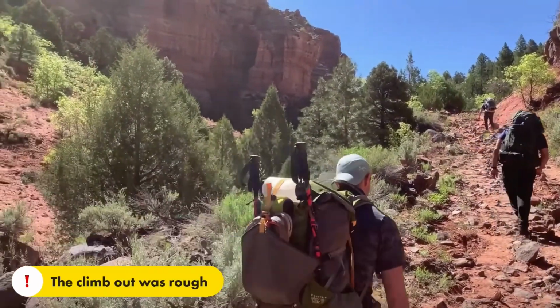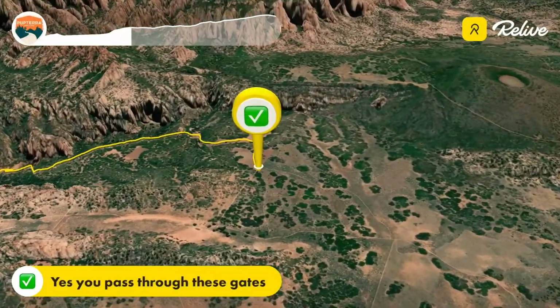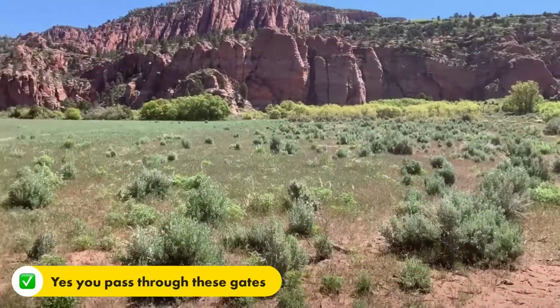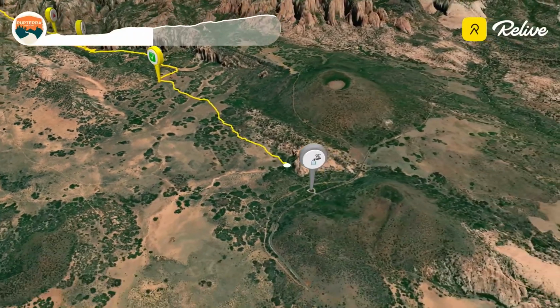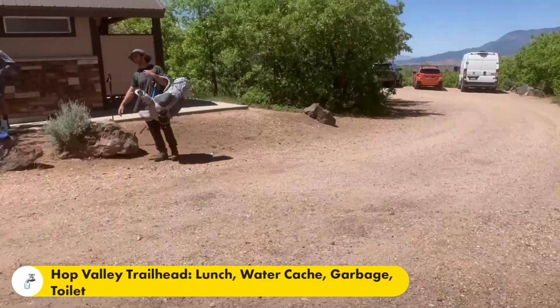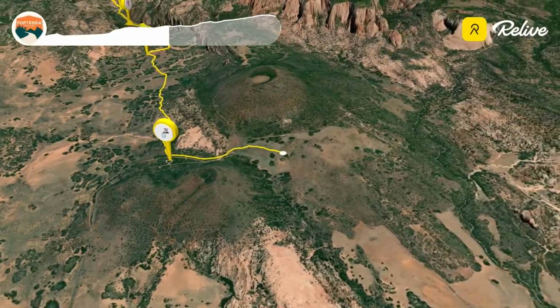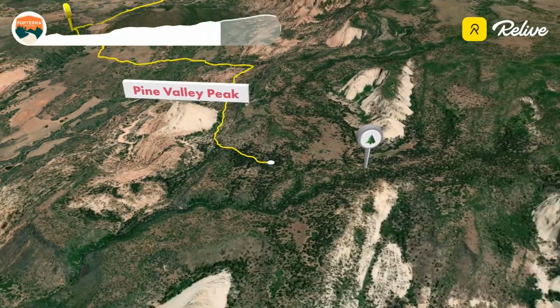There's something important about day 2 that you need to take into consideration as well. Once you leave Laverkin Creek and pass Beatty Springs, there are no more freshwater springs until you get to Wildcat Canyon. So what we did was we cached water. The night before the trip, we drove up to Hop Valley Trailhead, put a few gallons of water in the brush, put our names on it and the date we were going to pick it up, and then we stocked up there with water halfway through the hike.